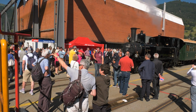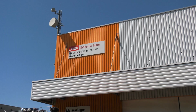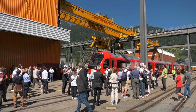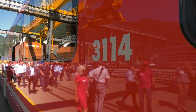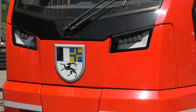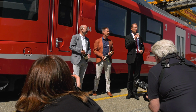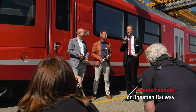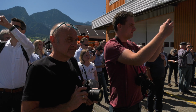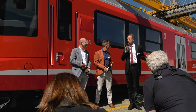It wasn't just the good old steam train that delighted the visitors who came in large numbers to Landquart to take a look behind the scenes of the Rhaetian Railway. The RhB not only delights with historic trains, it is also becoming more modern. All new Capricorns are given names during a christening ceremony. The Rhaetian Railway gets a new train every 4 weeks, and not just any train, but a 4-car Capricorn, an Ibex. This is the largest rolling stock procurement in the history of the Rhaetian Railway.